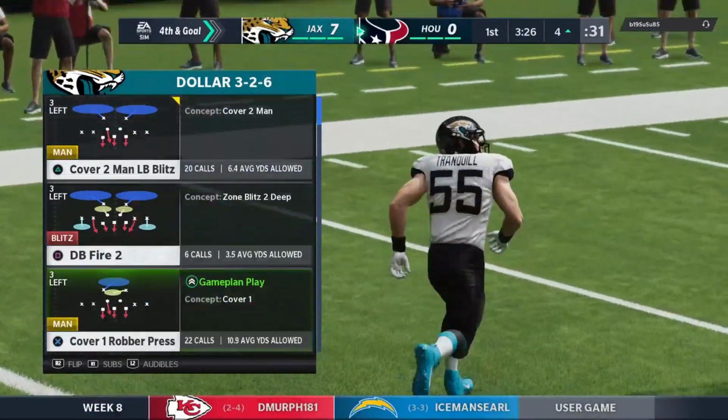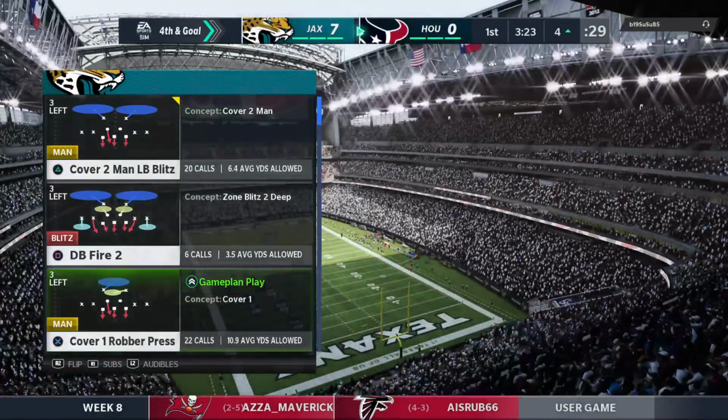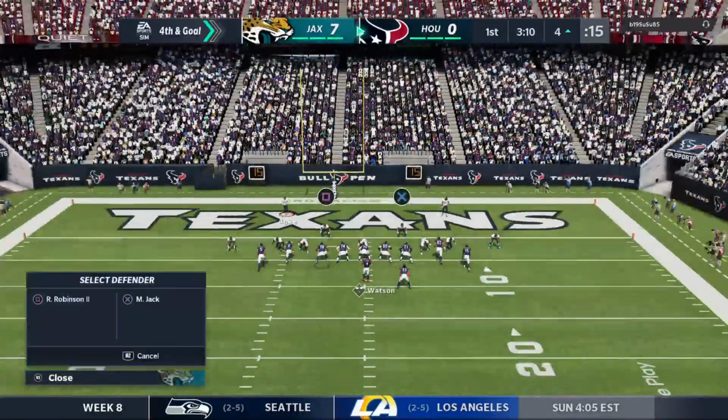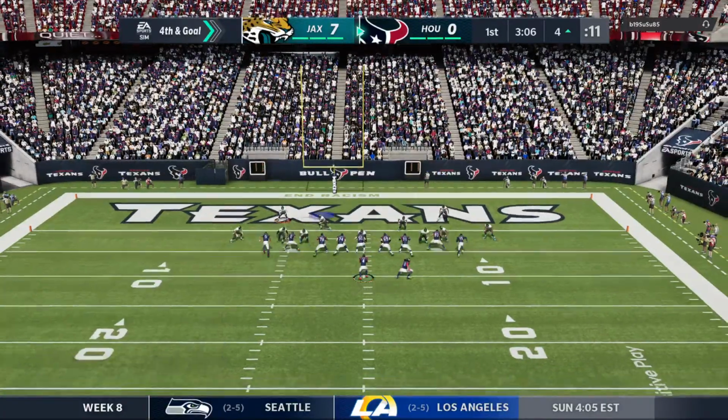In a lot of these offenses, yards after catch are built in without explicitly saying it. In this case, he didn't make anyone miss out on the perimeter. Got tackled behind the line of scrimmage. And brings up 4th down.